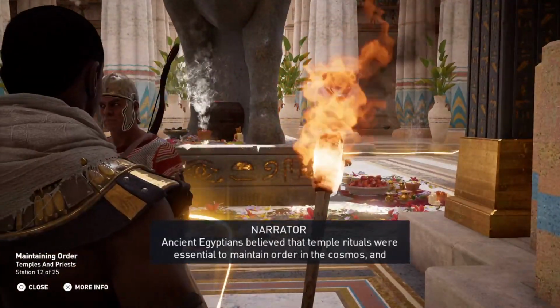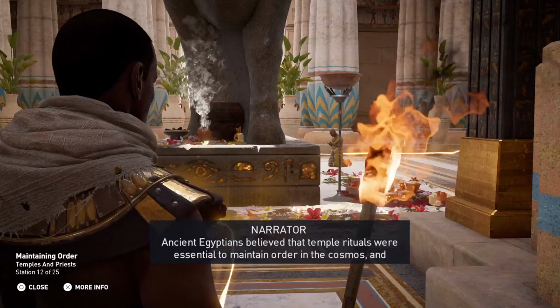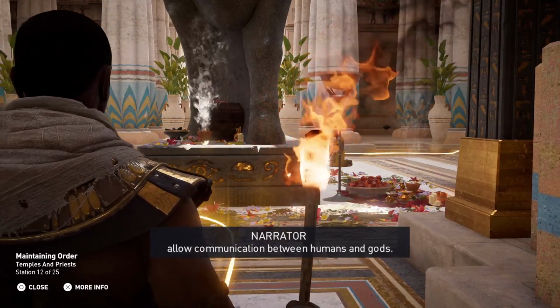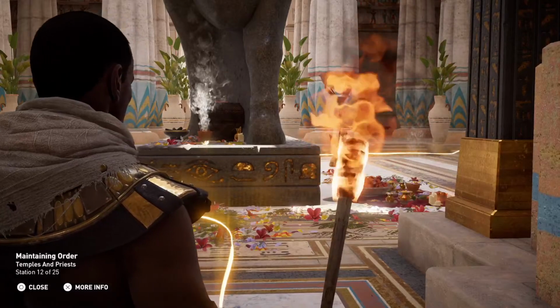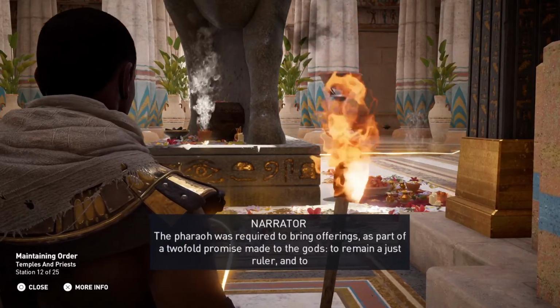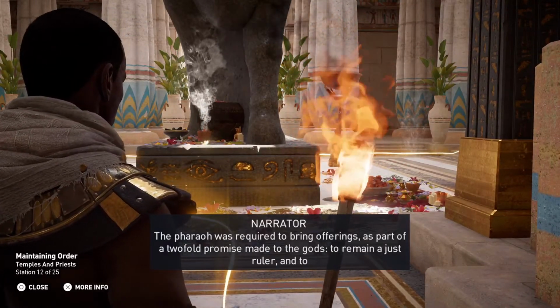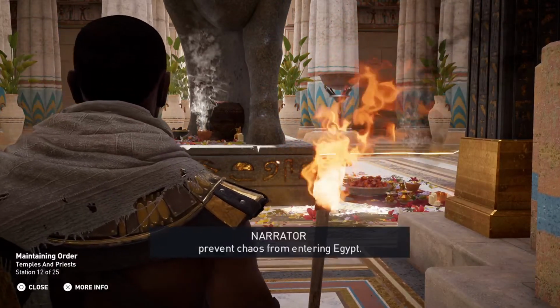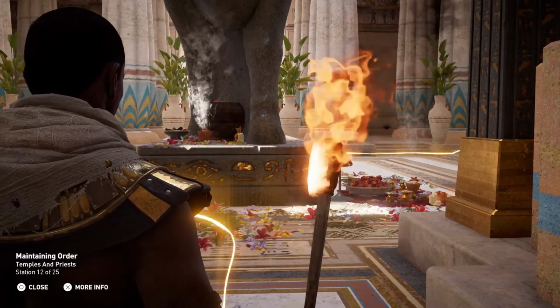Ancient Egyptians believed that temple rituals were essential to maintain order in the cosmos and allow communication between humans and gods. The pharaoh was required to bring offerings as part of a twofold promise made to the gods: to remain a just ruler and to prevent chaos from entering Egypt.